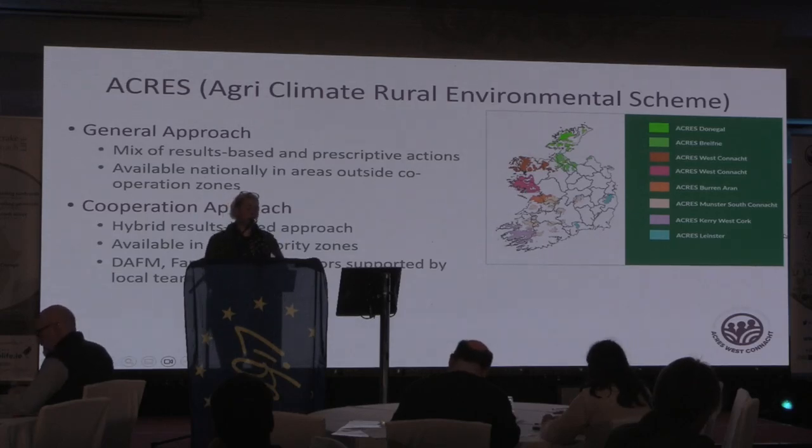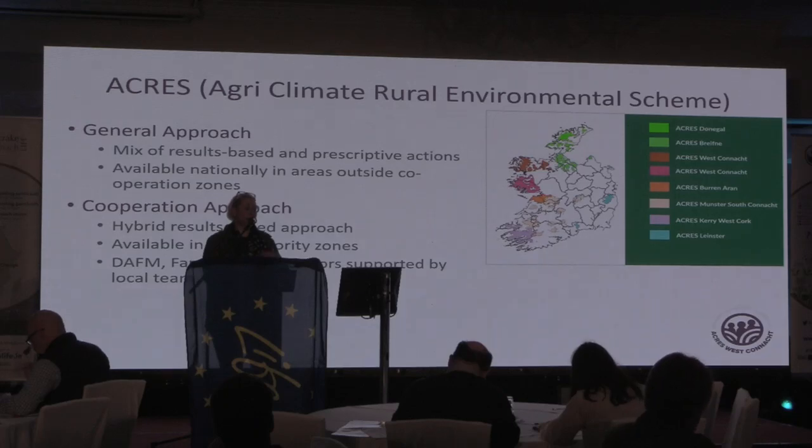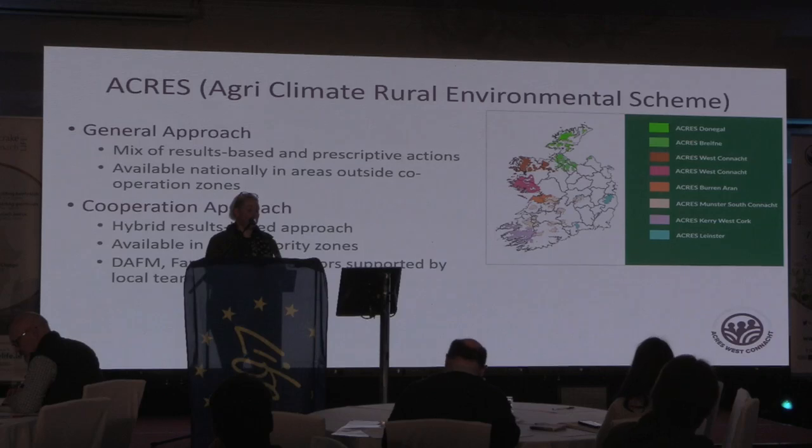Then there's a new approach that's been rolled out by the Department of Agriculture, and that's the cooperation approach. This is based in eight areas, mainly in SACs, SPAs, and high water quality areas. The department, farmers, and the advisors are supported by a local team. For us in Acres West Connacht, we're responsible for two areas. We have North West Connacht, which includes Erris, and we also have South Mayo and Connemara. So we overlap with the majority of John's corncrake sites.